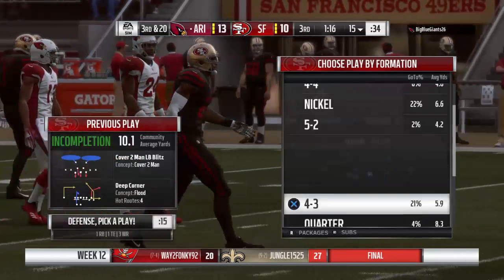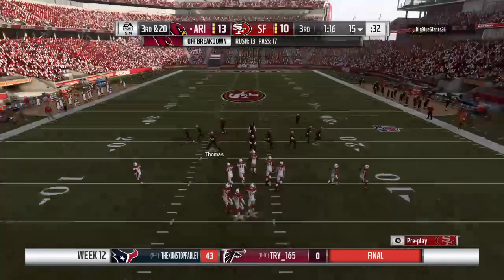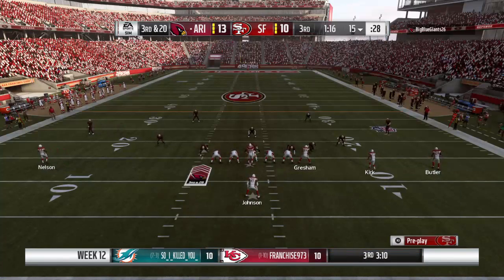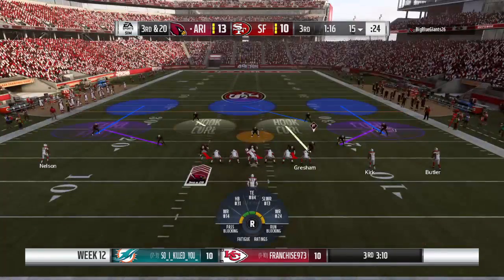We've seen good cover skills on display throughout this game, really from both teams. And there's another nice example there of them making it difficult to complete a pass. An incomplete pass on that last play, and that means they'll need to come up with something here on third down.